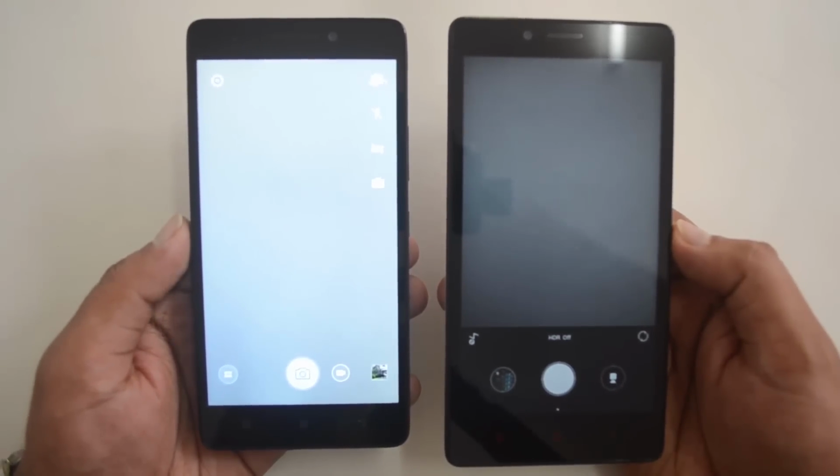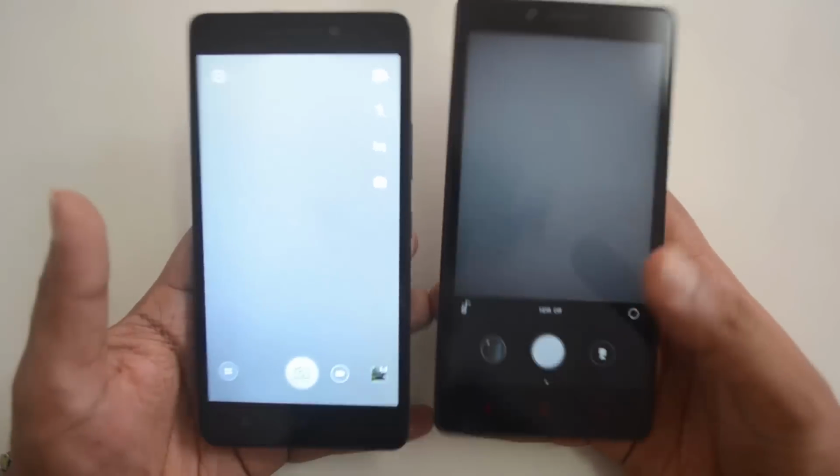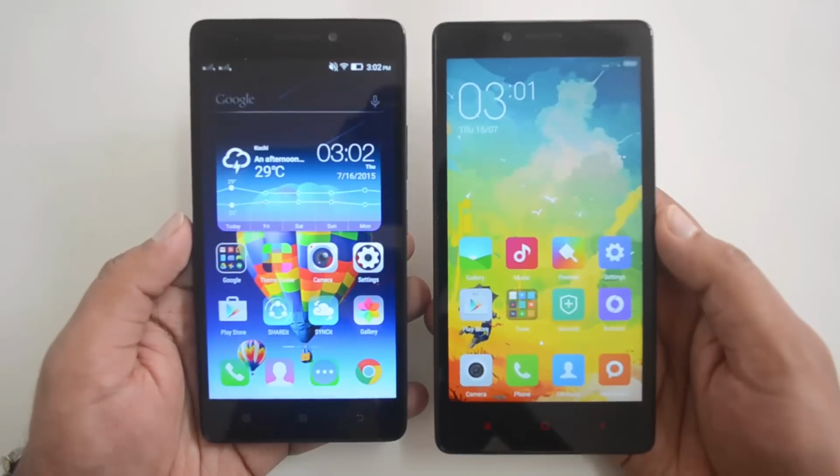So all in all, in the camera aspect, we would say the Redmi Note is a clear winner here. It beats the 13 megapixel camera on the Lenovo K3 Note.